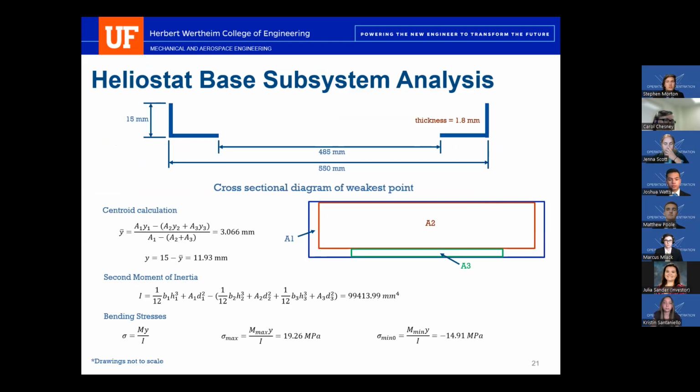The next step is to analyze the cross-section to get the necessary information. So the dimensions of the cross-section for the weakest point are above, and then it was split into 3 different areas in order to do the centroid and second moment of inertia calculations. So those are the areas that we used. The centroid was found to be 3.066 millimeters. And then the second moment of inertia using the same areas was found to be 99,413 millimeters to the 4th.